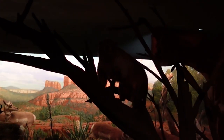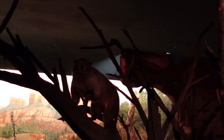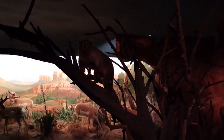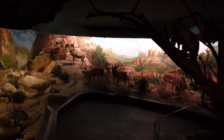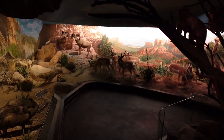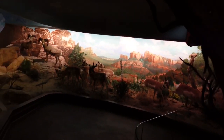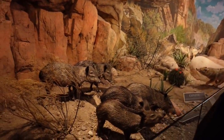What is this guy? It's too dark to tell. Not sure what that guy is. Do you know who he is? He pointed him out to me. I'm not sure, but is this like the Grand Canyon room? Arizona, I think. Maybe. No? She's not answering me. I think this is like the Grand Canyon or Arizona, the desert room.